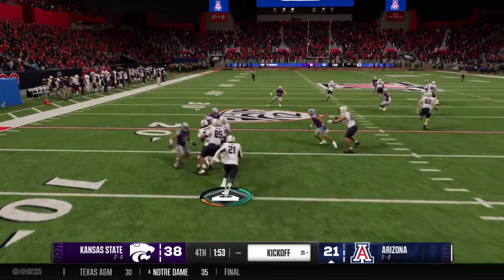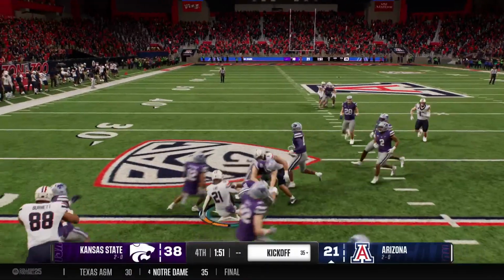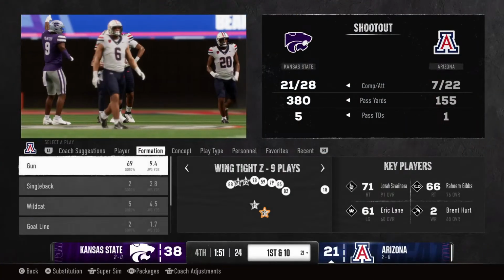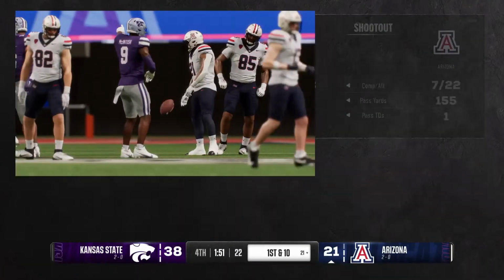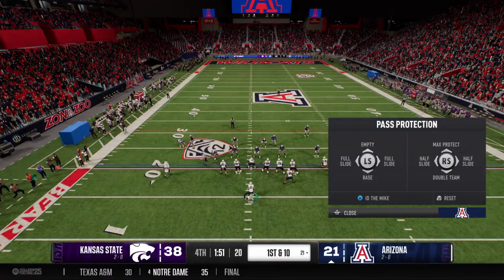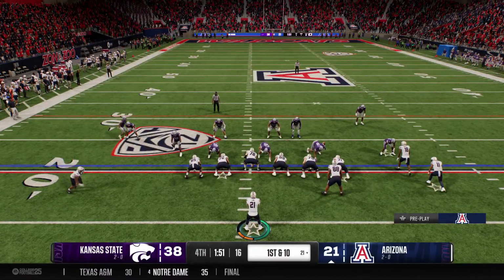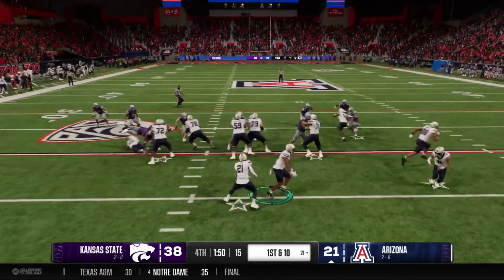On the move from inside his 5. Not a lot of space to be found. Good hustle by the coverage team, and they stop him at the 21. Arizona has it back, the offense coming out to bear down. The deficit is large. Hope is fading, but they'll try to finish strong.